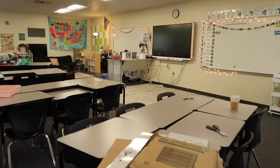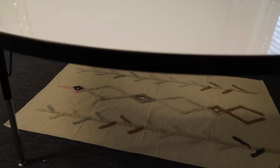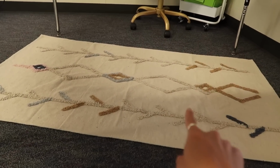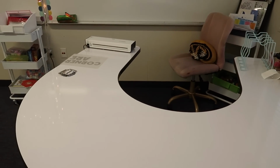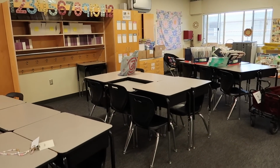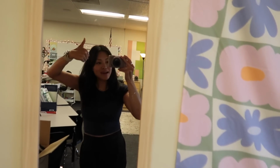I pretty much cleaned up the whole classroom. I mean, there's stragglers. I got this from Five Below, but I hadn't used it yet. It was just in my closet, so this is from years ago. And I just put it here, put the carpet tape down, lifesaver. But yeah, my room is all cleaned up, besides the curriculum and some little things. We're almost ready.